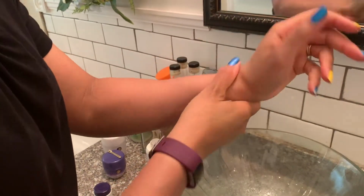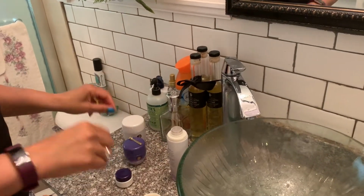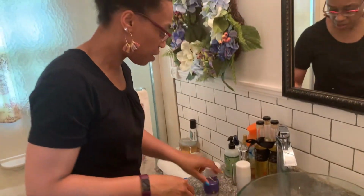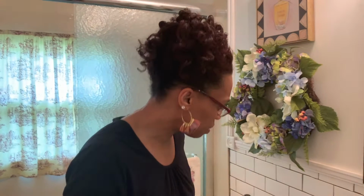After that, I would put on the moisturizer. One thing about Tatcha is that it has really healthy ingredients. It's no parabens, no sulfates. It's not 100% natural, but it's very good for sensitive skin. And I really like that it's not perfumey.